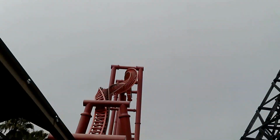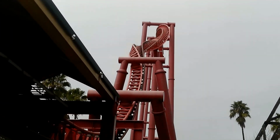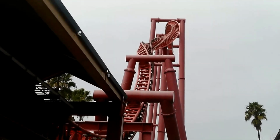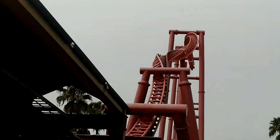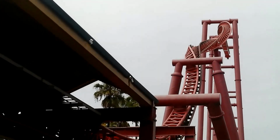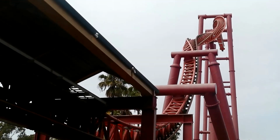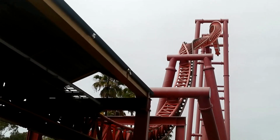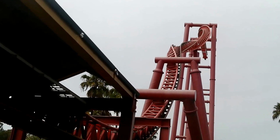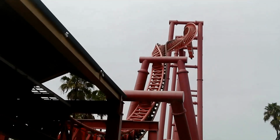The reason why I want this ride to stay in this park is for one reason and one reason only. It's because it makes the entrance to the park so unique. That spike you're seeing right here, I'm going to try and get a good shot of it as the coaster actually launches up. The spike actually goes right up over the entrance to the park. And it's a very distinct thing you see. It's kind of a tradition to look up and see the V2 cars go in.